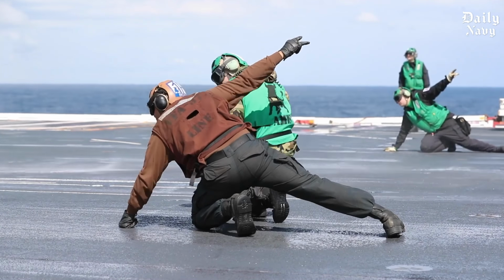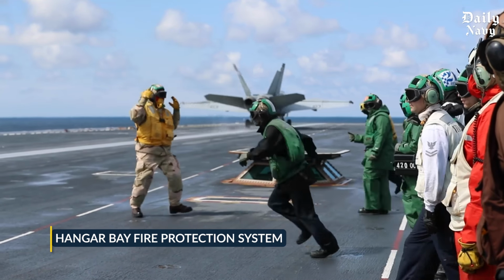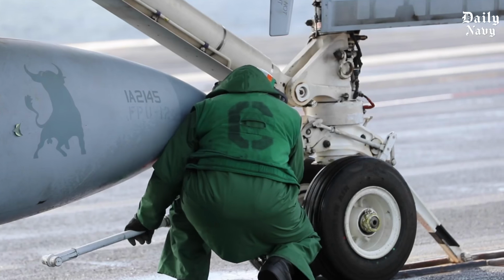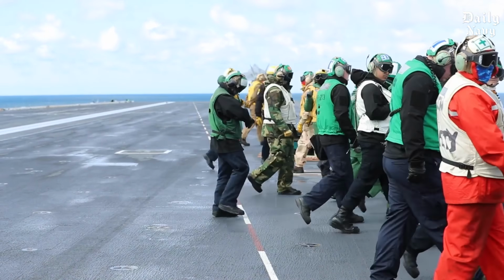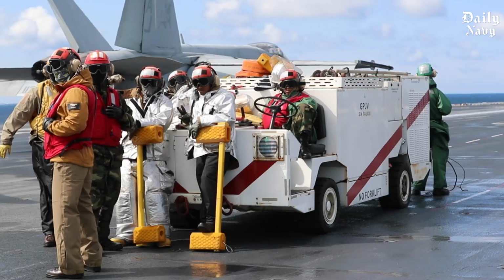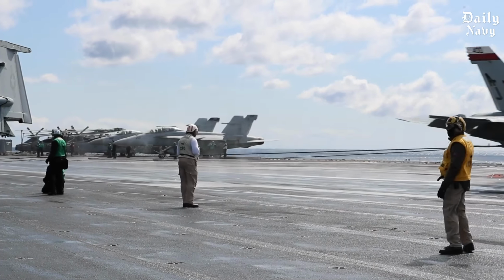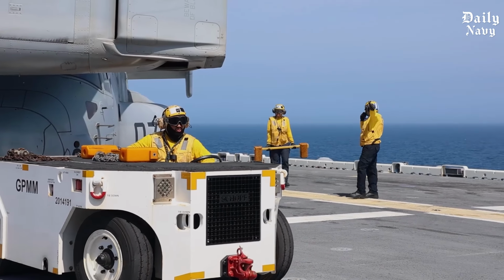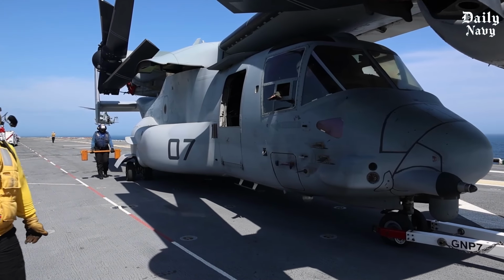The hangar bay fire protection system, that AFFF sprinkler setup we mentioned earlier, is sophisticated enough to detect and respond to fires while avoiding accidental activation that would flood the bay with seawater. British carriers in World War II used open-sided hangars that left aircraft exposed to weather. American carriers learned from those designs and built enclosed, protected hangar spaces that could withstand both fire and storms.